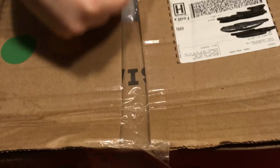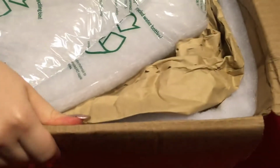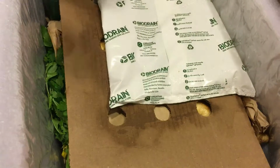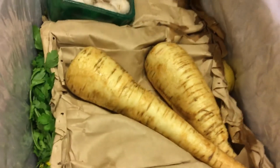You want to open up the box? Dinky with these tapes here. See what they sent us this week. Looks like turnips.